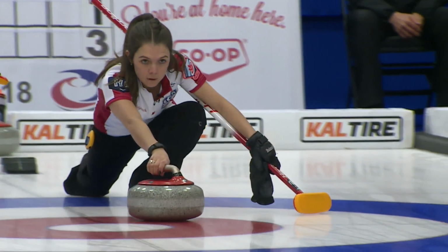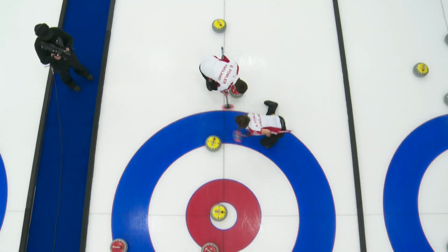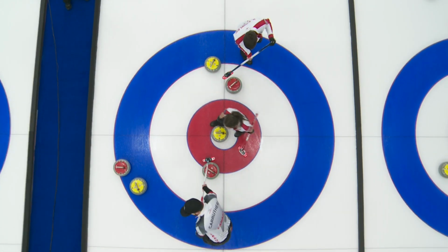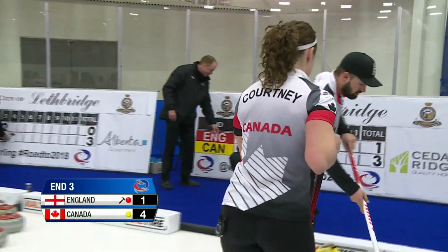Another good end for Canada in the third. They're lying shot stone. A tricky tap for Anna Fowler left to score the single point. Comes up short. Canada picks up another point, so up 4-1 after 3 ends of play. Started our clock last end.